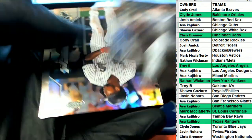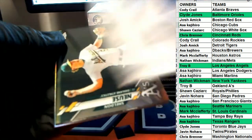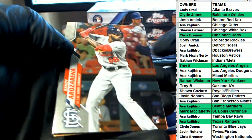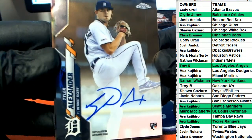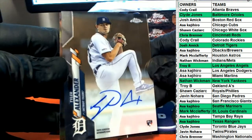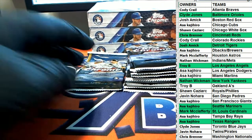That's Borjan. Jimenez. Mancini, nice Lizardo, 35th rookie. Rosarino right there, Newman. Ah, yes. Tyler Alexander, look out. Boom! Right there for Detroit. Josh, I told you, see, man? You were destined. That's a $1,000 card there. Look at that. Boom! Josh A, baby. Very nice.